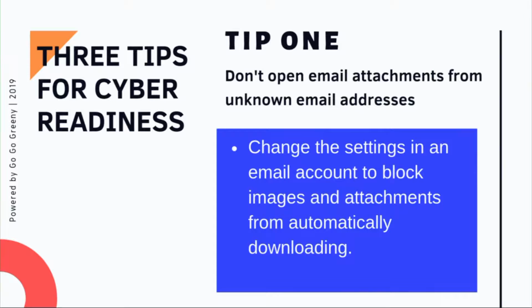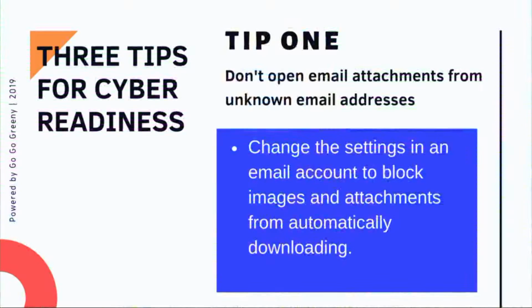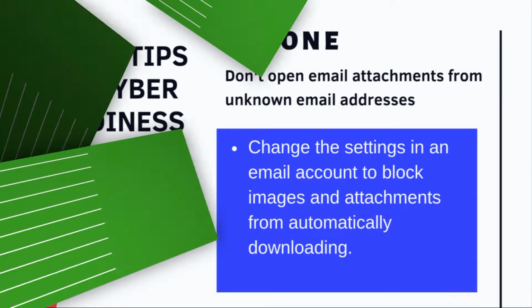So tip 1, don't open up email attachments from unknown email addresses. One of the easiest ways for ransomware or for hackers to get your information is because you downloaded a file. And that file might seem like nothing happened, but in the background, it's actually working. So number 1, you can change the settings in your email, in your inbox, so that it can block images as well as attachments from automatically downloading.